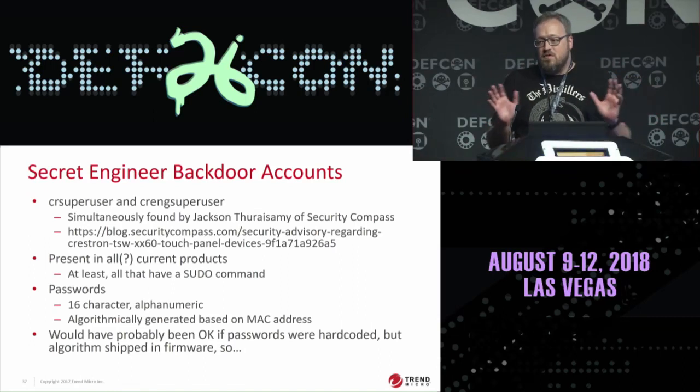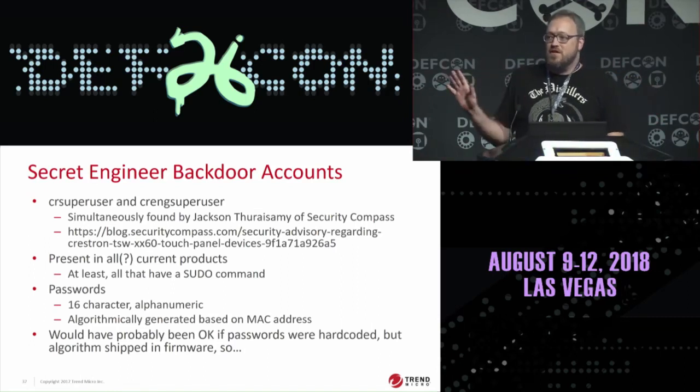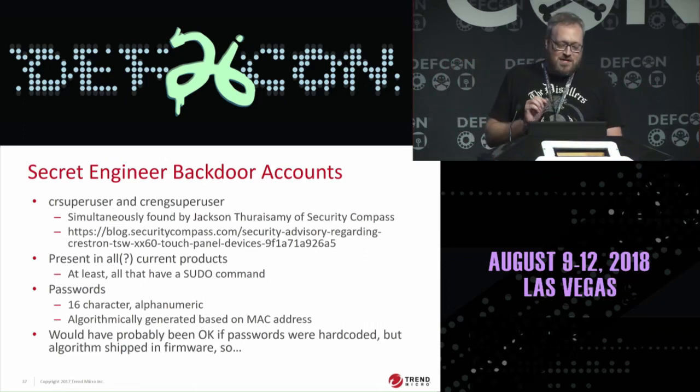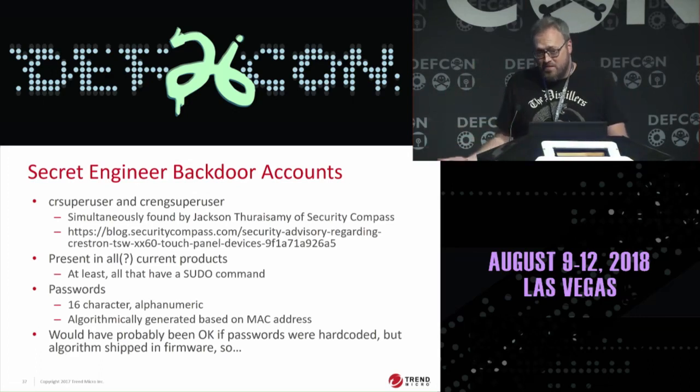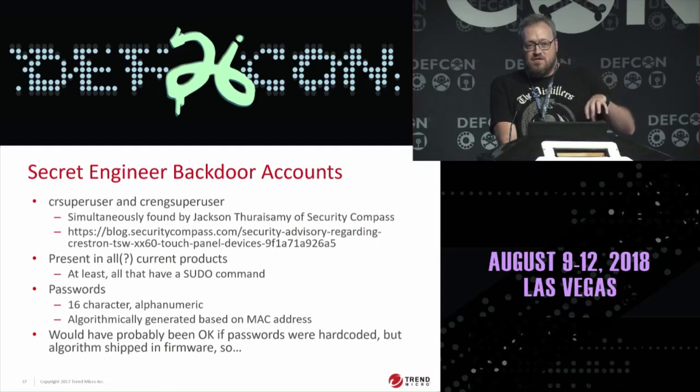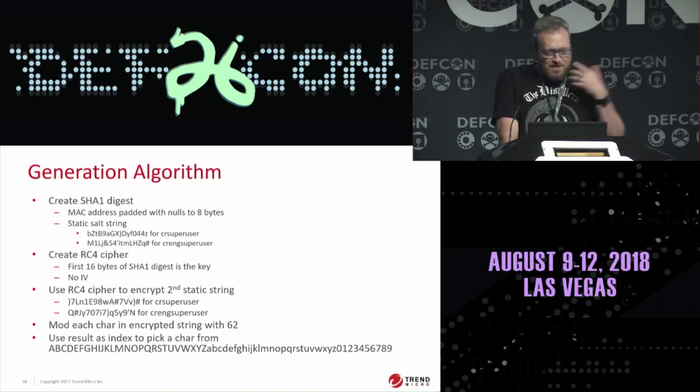So this is probably the only time you will ever hear me say they should have hard-coded the passwords in the firmware. Because if they had found some way to hard-code the password and just burned it into the firmware, if it was unique per device, that would have been fine. Or if they generated it based on something I couldn't get remotely, also fine. But instead, they based it on something I have access to remotely through the CTP console, and they included the generator algorithm in the firmware. So I was able to reverse engineer the generation algorithm.